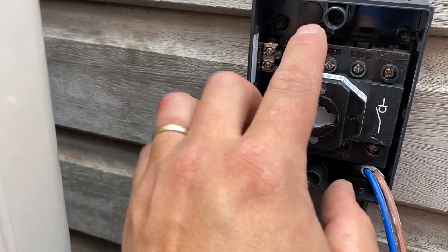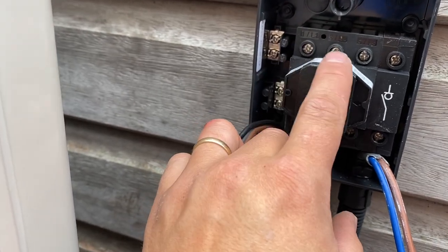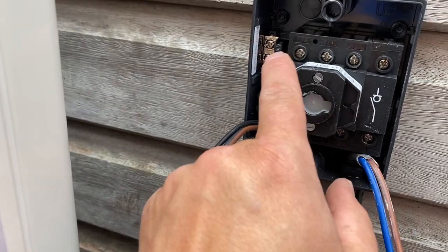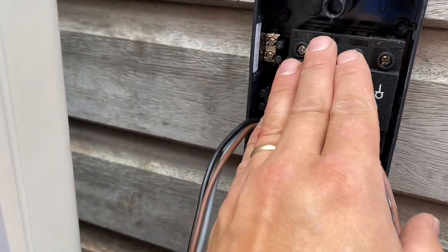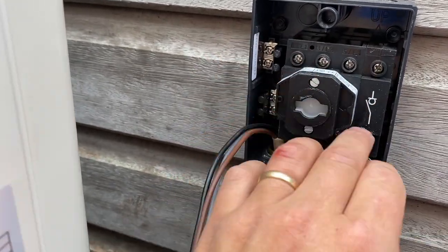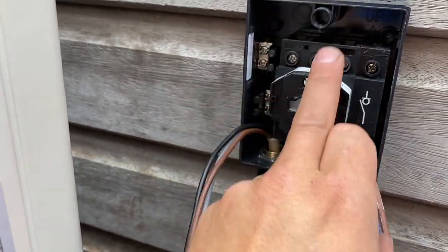Never ever ever switch your earth for an isolator. Keep your earth continuous and just switch your live and neutral. Obviously this is a three phase isolator, so you'd switch three phases, but yeah, just put your earth there and then put your live and neutral through here.